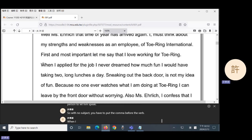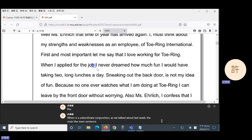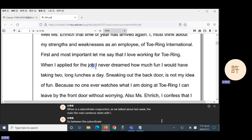When I applied for the job, comma, so this one is more traditional. When is a subordinate conjunction, as we talked about last week. The main sentence starts with I. So between the subordinate clause and the main sentence, you put a comma.